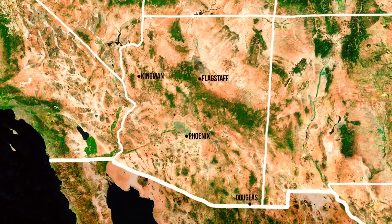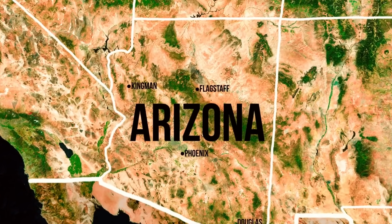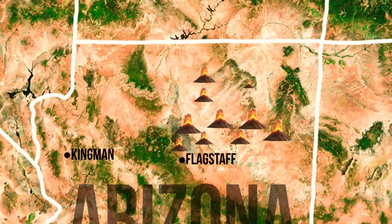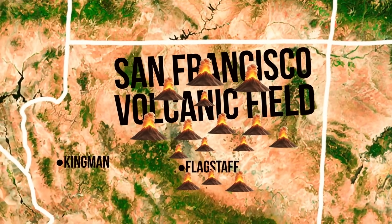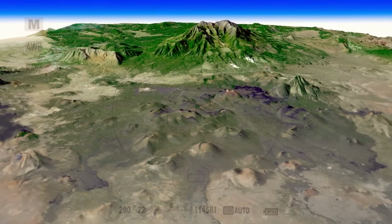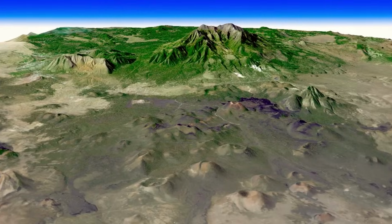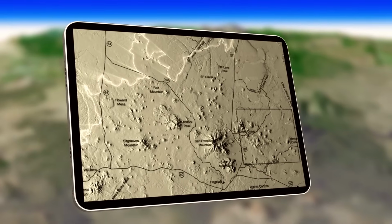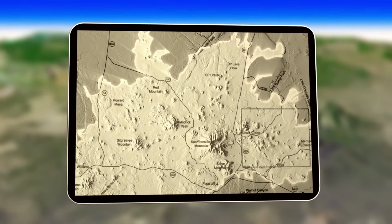Now, I bet those of you living in Arizona will appreciate the following info. We'll talk about a volcanic field right in the heart of this state, the San Francisco Volcanic Field. That's a massive area filled with over 600 volcanoes. Yes, they're mostly small, but it doesn't make them any less impressive. They're scattered across 1,800 square miles in northern Arizona, a giant territory.